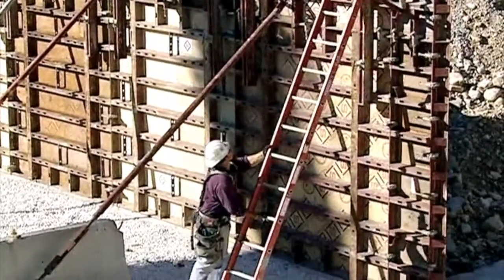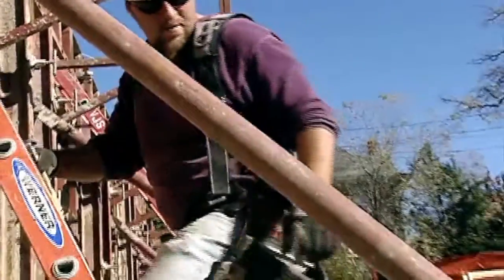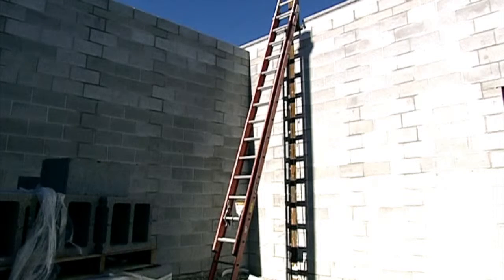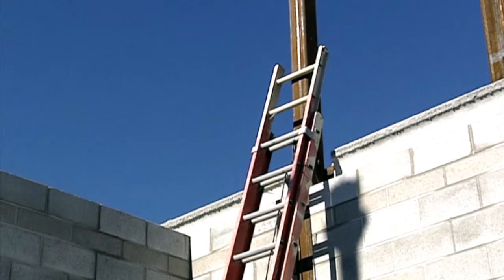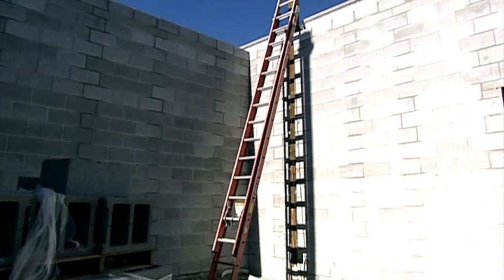Extension ladders must be positioned at a 4-to-1 pitch. A ladder placed too steep becomes a hazard. Extension ladders must extend at least 3 feet above the landing surface to allow for handholds when mounting and dismounting. Extension ladders must be secured at the top to prevent slipping, sliding side to side, or tipping backwards.